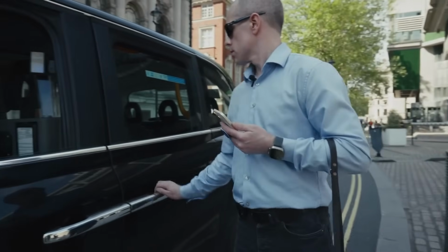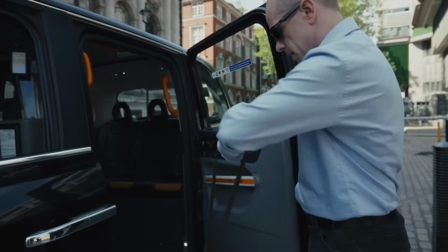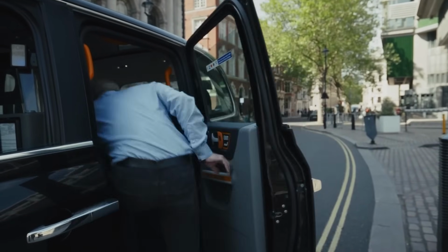Great job hailing that taxi. It looks like you're all set to go. That's a good dog right there, leading the way into the taxi. Safe travels.